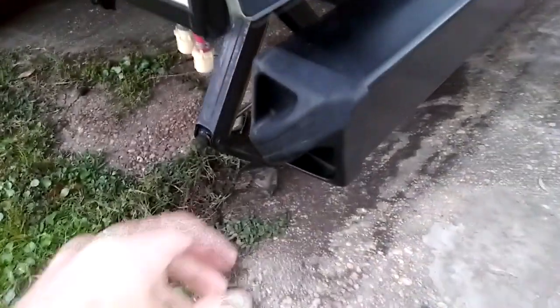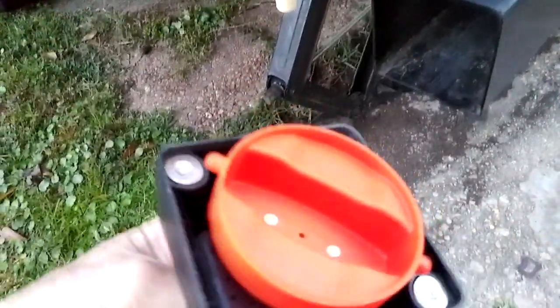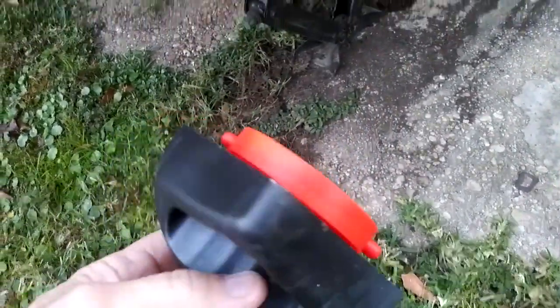Now moving around to the corner, you can see the 2 low point drains hanging down. And this is a storage cap, so you can store your sewer hose in the rear bumper.